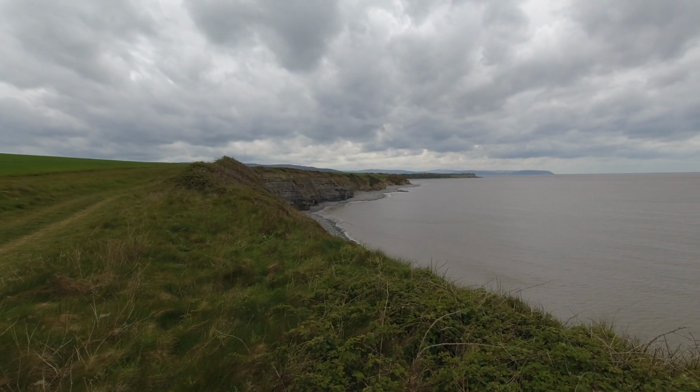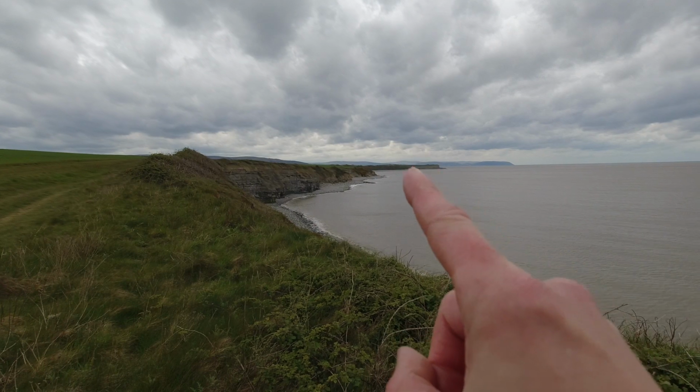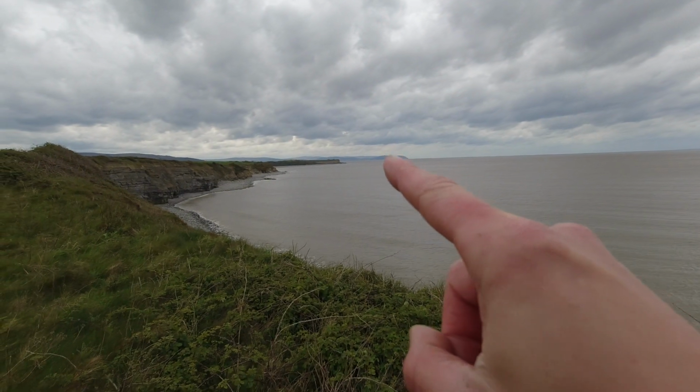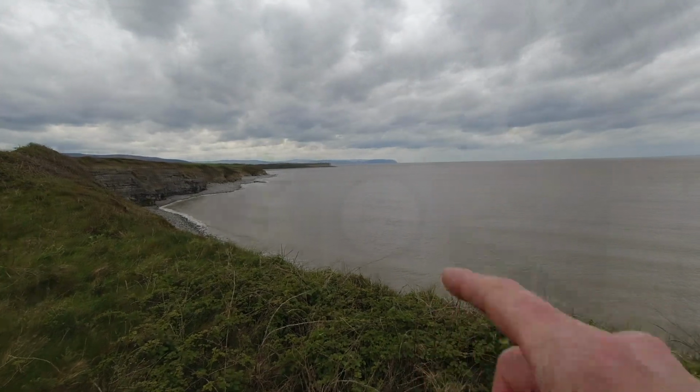I can see all sorts here now. Somewhere over there is Dunkery Beacon, the highest point in Exmoor. There's a white blob down here, which is Butlins in Minehead, and that'll be North Hill. I think it's there actually, I'm not sure on the camera. That'll be North Hill, start of the Southwest Coast Path.